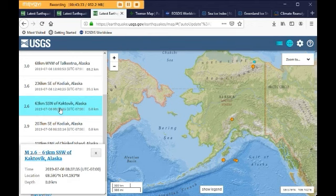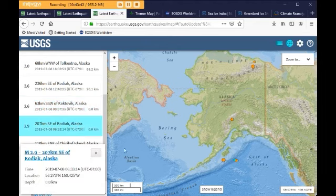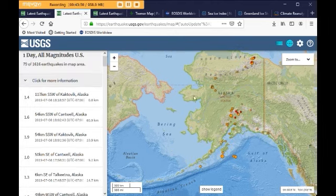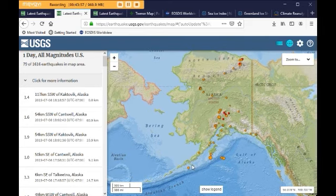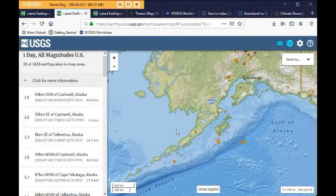This 2.6 at Koktovik was right at the surface, 0 depth. And this 2.9 is at 0 depth too. I always wonder when I see them at 0 depth, like what it's really from. Anyway, now all magnitudes, we can look at the activity.